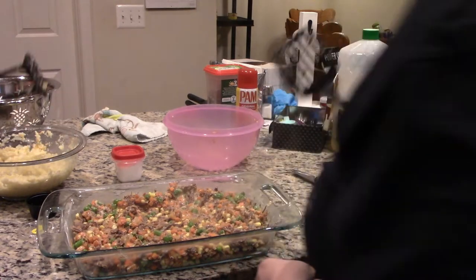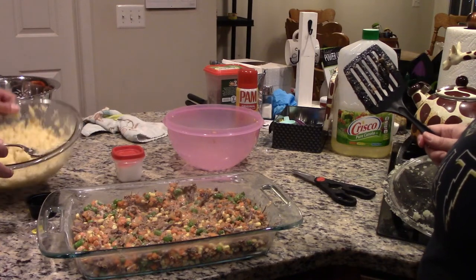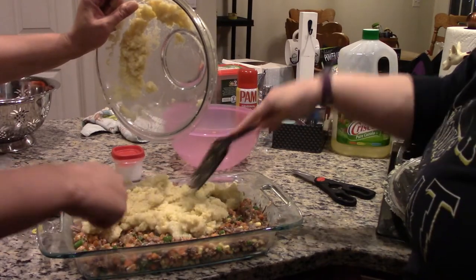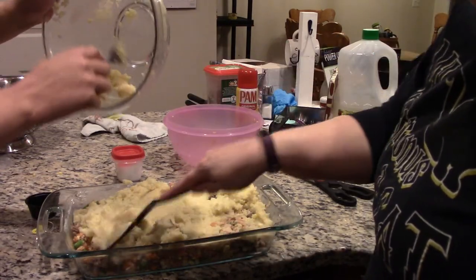Okay, go ahead and put the mash over the top and then we'll spread it around. Our food's going away to pigs. Yeah, pigs. Okay. Oops. And then they hear me spreading the cauliflower mash all over the top.